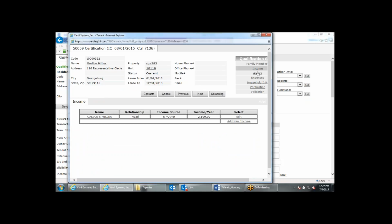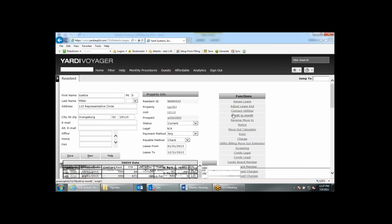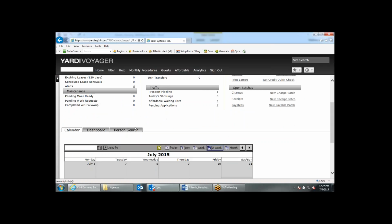We'll pull up our TM, our latest certification, go to Functions, and then there's an initial certification that we can select. Click Go. And here for their initial certification, let's say they're trying to qualify for the 8/1/2015 month, and then click Save. Then we can go through the family information again to update any of their income sources, assets, expenses, and then requalify them for the 50059 program. Again, we'll need to print out the full pack, have the resident sign, and then input our owner and resident sign dates here as well. So that's if they lose that source of income again, and they now qualify for the 50059 program. Questions about that?